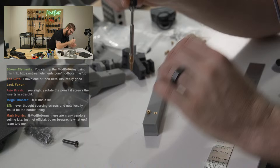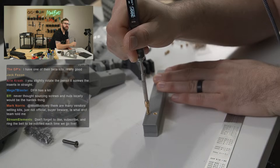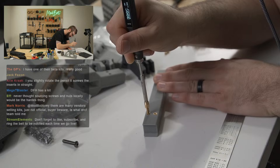If you slightly rotate the pin tool, it screws the inserts in straight. You mean using this tool, or just using the pin tool with the standard needle or the standard point tip?